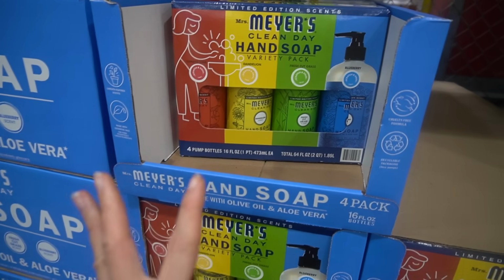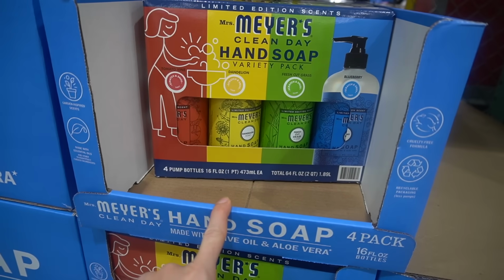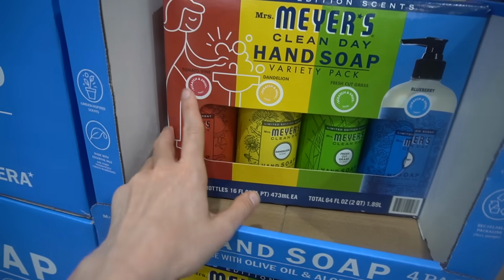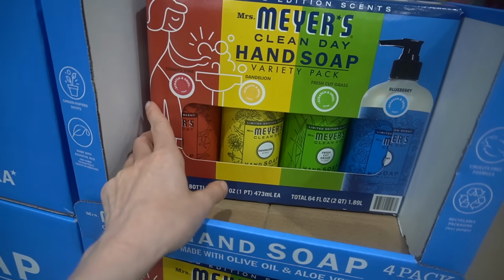I'm a huge fan of the countertop sprays from Mrs. Meyers. Can't recall if I like the hand soaps or not, but what is with the popularity these days of tomato scented stuff?